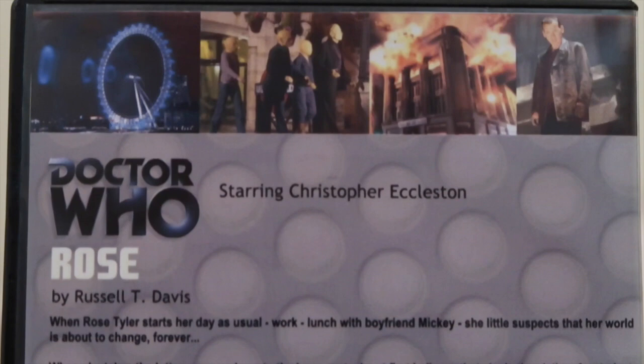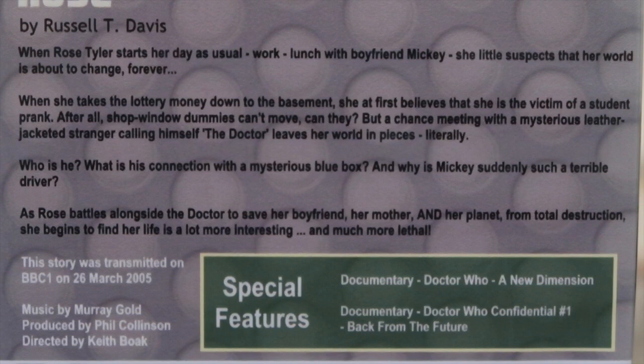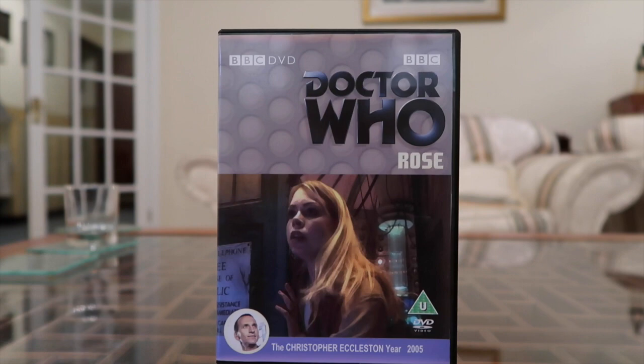And then you just have a standard description of the episode of Rose, and it actually keeps in fitting. If you can see there, it says this story was broadcast on BBC One on the 26th of March 2005. This is what the classic series cases did as well. And this amazingly says it has special features. It says it has a documentary, Doctor Who, A New Dimension, and it also has the first Doctor Who Confidential on here. It's region zero, meaning it'll work in any region. I mean, this is a bootleg after all. You might notice the running time is 135 minutes, which is roughly three episodes of the revived series, but the front cover just says Rose.